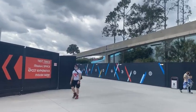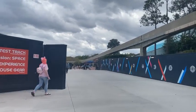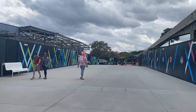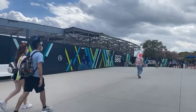And you can kind of see the slow and steady progress along the walls here, having to do with that reimagining of Epcot.